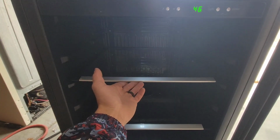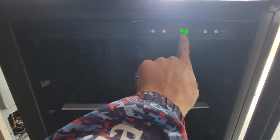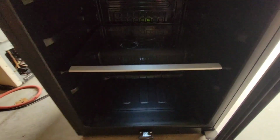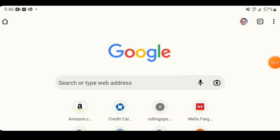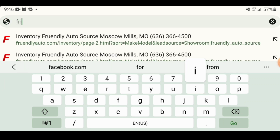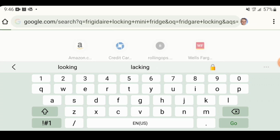I'll probably go get a thermometer too to see if this number is actually accurate once it's going down, because that's the current temperature, and then I believe that is the temperature I just set it to. We don't want it to start to freeze, so let's see what actually happens with this. In the meantime, let's see if we can figure out how much this thing costs. So, Frigidaire locking mini fridge. Look at that.